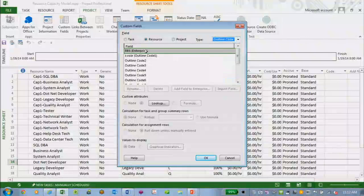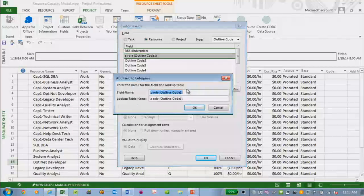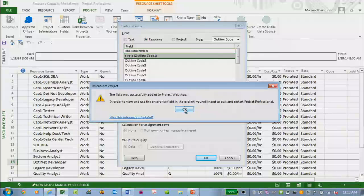So let me find my outline code. Add field to enterprise. Is anybody familiar with this little guy? Yes, of course, Dale Howard, you're familiar with it, my co-author, my amazing co-author. All right, so I'm going to call this role. It wasn't until recently that this actually worked. It made the field, but it also put the outline code in brackets, so you had to go back in and clean up the name in Project Server. So I just added that field to Project Web App.